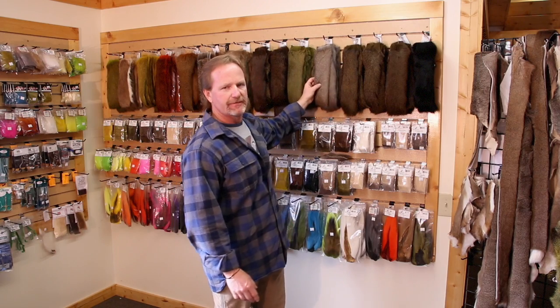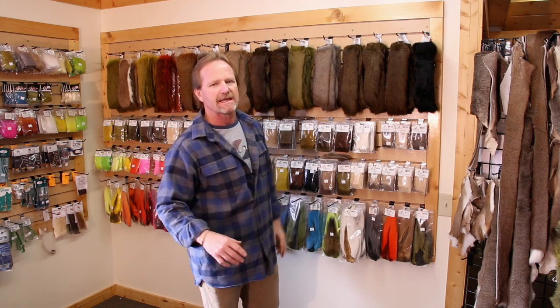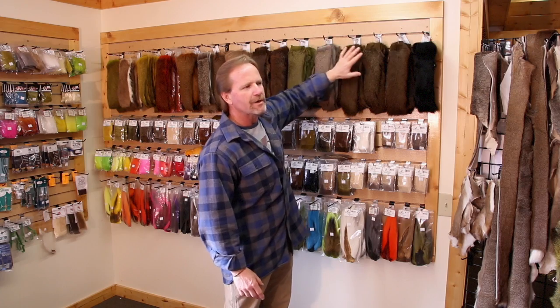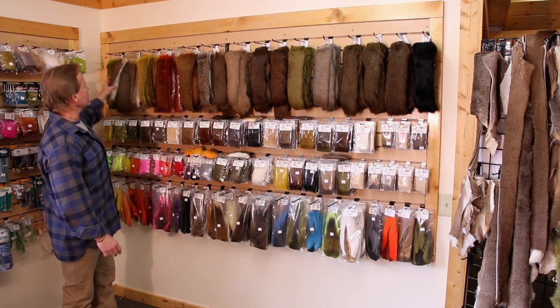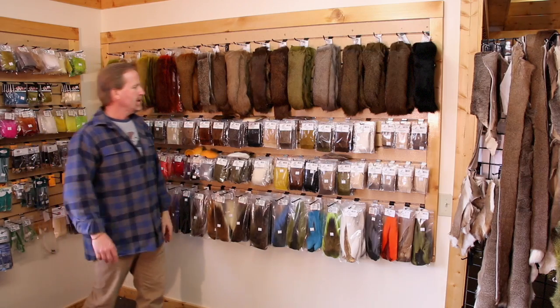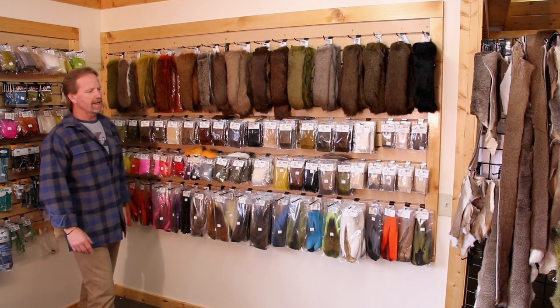When you dye something, it's different every time because every hair is a different color. A deer can be two different, they can live in the same field and they can be two different colored animals. And so you don't always get exact colors. So, Primo strips here, like I said, a lot of colors, bleached all the way up to black, but not white. So then we step into the spinning deer hair.